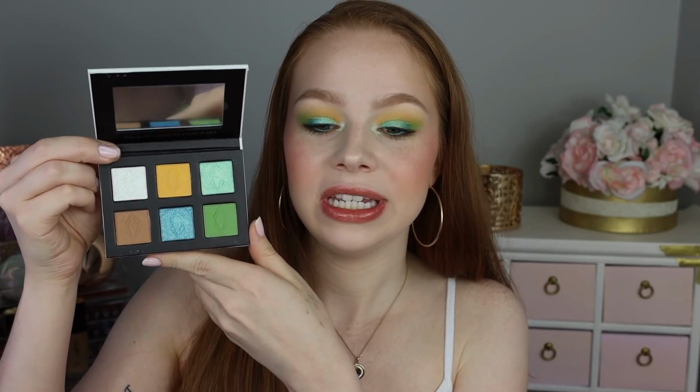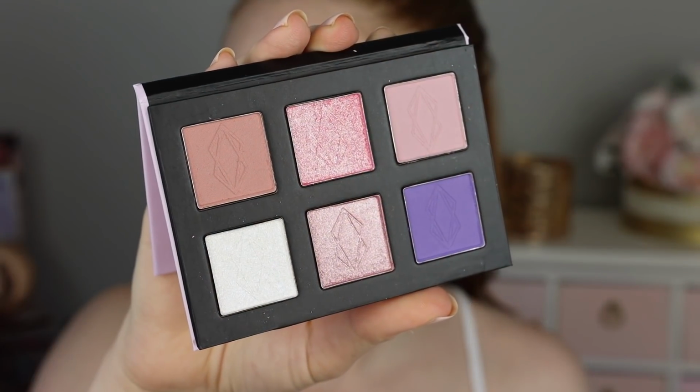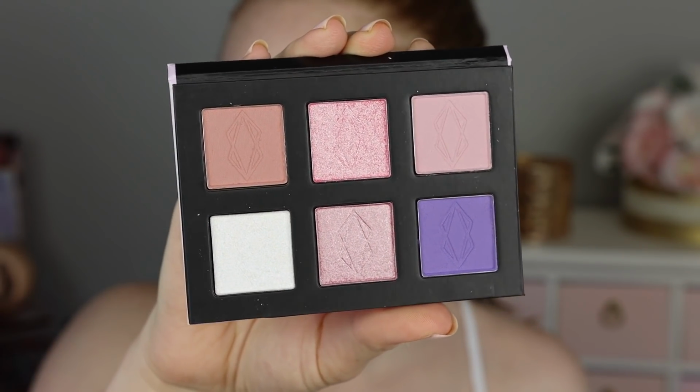We are going to be playing with the new Lethal Cosmetics Rites Collection. I have the Roots palette here as well as the Destiny palette, and I'm going to be doing a look with both. Right now I'm currently wearing the Roots palette, which is a really cute little yellow, green, blue, fun color story, and then the Destiny palette is a little bit more of a pinky, purple, just soft, very feminine color story, which I am all about.